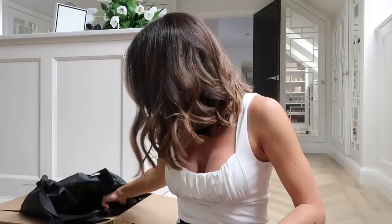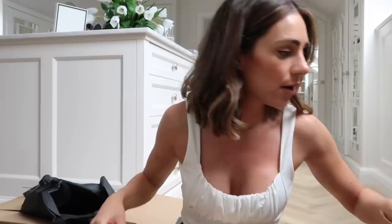These are a pair of black Castañer wedges for my stepmom that I promised her I would buy her ages ago. She wanted these black ones. They've got them on Net-a-Porter. I actually bought these in Paris, but my stepmom saw them and loved them, so I picked her up a little pair here.